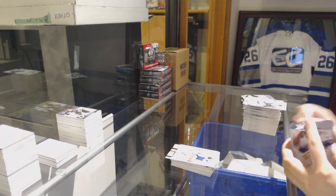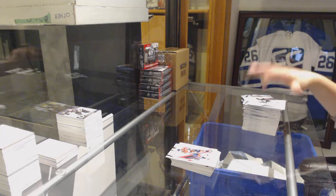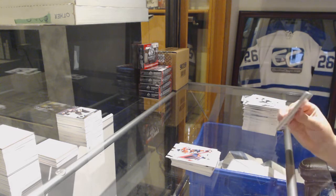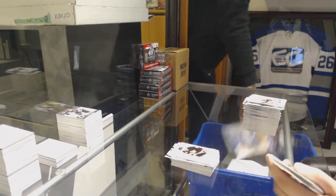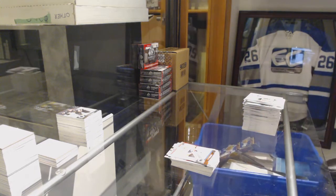Spectrum for the Florida Panthers, Roberto Luongo. Red base for the Capitals, Alex Ovechkin. Milestones for the Canucks, Pavel Bure. And last, pack of mojo is an update of Peter Mrazek for the Flyers. There we go.